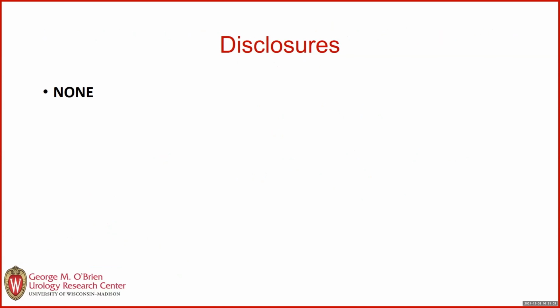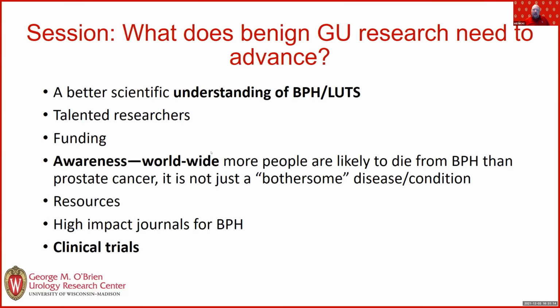So my name's Will Rickey. I'm the director of the O'Brien Center here at UW-Madison, and I have nothing to disclose. We're charged with coming up with what benign urology research needs to advance, and I think there are a lot of aspects of this. For this talk, I want to really focus on three things. One, the understanding of BPH LUTS, and Jim brought up a lot of examples of what we think we know, what we don't know.